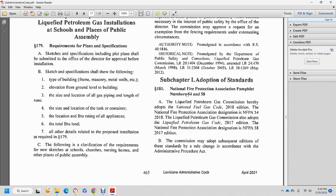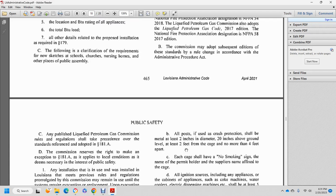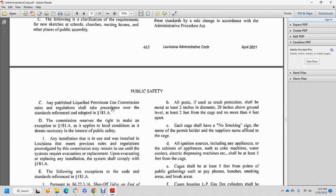181, National Fire Protection Association pamphlets number 54 and 55. The Liquid Petroleum Gas Commission hereby adopts the National Fuel Gas Code of 2018, National Fire Protection Association designation 54. The Commission also adopts the Liquefied Petroleum Gas Code of 2017, National Fire Protection Association designation 58. In addition, the Commission may adopt subsequent editions of these standards by rule change in accordance with the Administrative Procedure Act. Any Liquefied Petroleum Gas Commission rules and regulations take precedence over the references adopted in 181A. The Commission reserves the right to make any exemptions to 181A that apply to local conditions if it deems necessary in the interest of public safety.